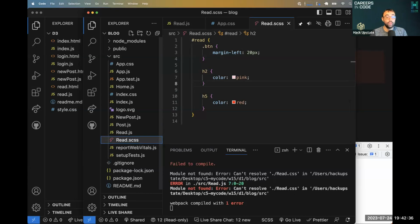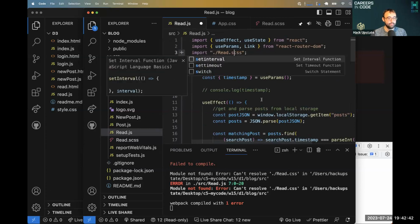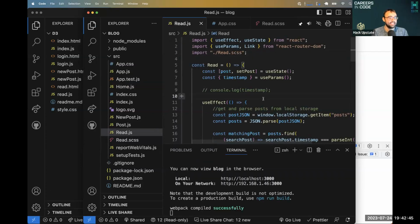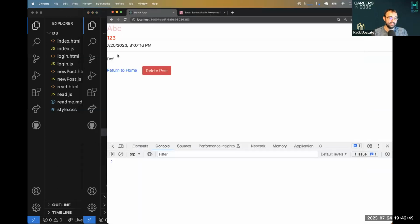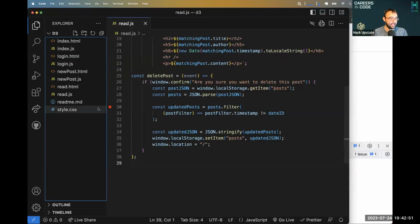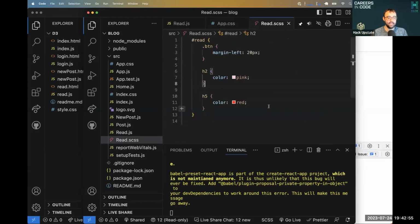Now that we have renamed that, we have to do one final step and then we're done. I head back to my read.js and I rename that to read.scss. Because I have, you will now notice my styling is back and I'm able to use that much cooler syntax of being able to nest selectors.